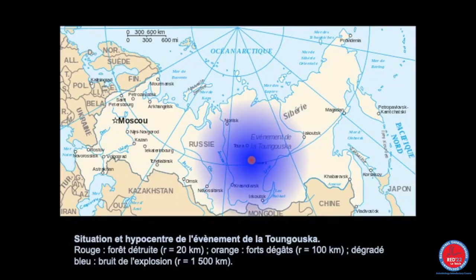And this is a description of what happened, and I really like that slide, also from Wikipedia. Here you can see where the Tunguska event happened, and the little red dot in the center is the zone that was destroyed, where the trees have fallen. It's a radius of 20 kilometers. The pink around it is where the destruction was heavy, in a radius of 100 kilometers. And then the noise from the explosion was heard 1,500 kilometers around it. So that's really far.